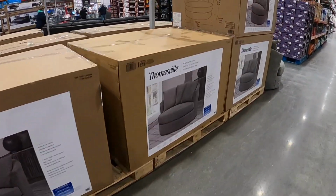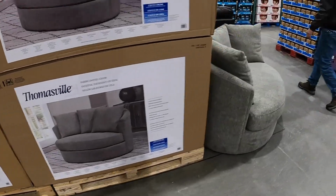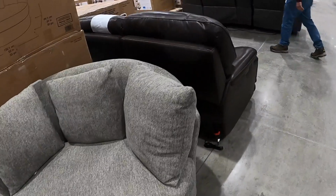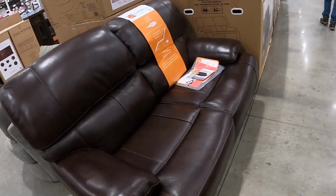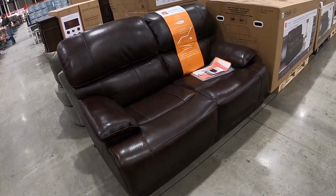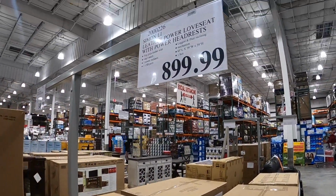Also, Thomasville Furniture. If you've seen the first video, you'll see some of that Thomasville video. This is just the second video of this compilation of all the types of furniture that Costco has in, and everything's in stock now. So if you're looking for furniture, now's the time. Nice quality top leather grain, electric recliner, really nice quality, USB ports as well, and that's only $8.99.